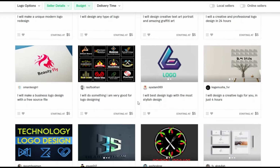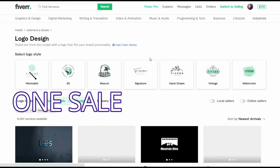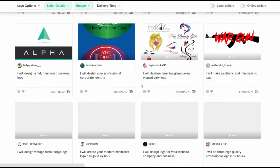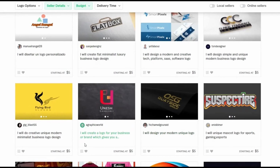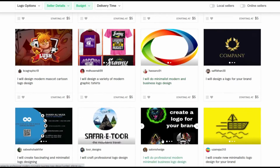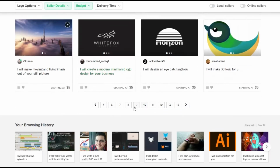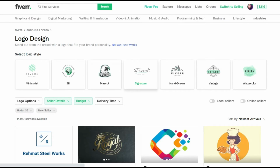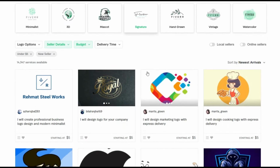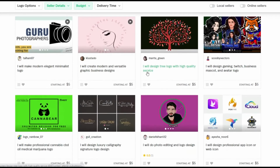That is 150. So let's skip to page 10. You see, nothing, nothing, nothing. No sale. Zero sale, zero sale, zero sale. They didn't sell one single logo. Let's go to page 14. So that's 14 times 50. That's 700 people with zero sales. They didn't sell one single logo.